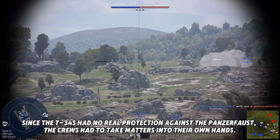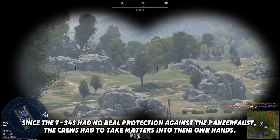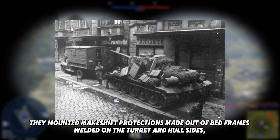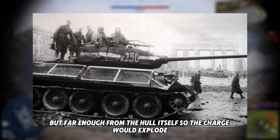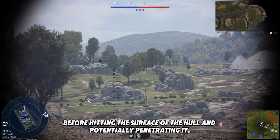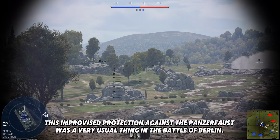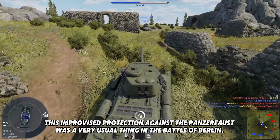Since the T-34s had no real protection against the Panzerfaust, the crews had to take matters into their own hands. They mounted makeshift protections made out of bed frames welded on the turrets and hull sides, but still far enough from the hull itself so the charge would explode before hitting the surface of the hull and potentially penetrating it. This improvised protection against the Panzerfaust was a very usual thing in the Battle of Berlin.